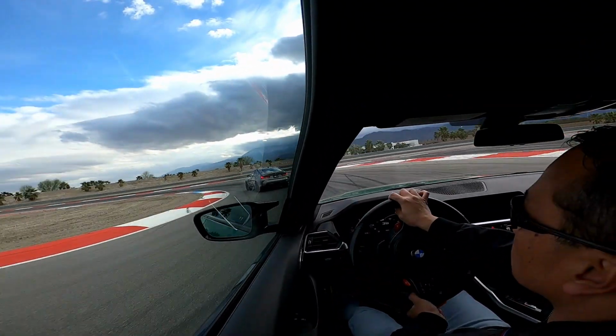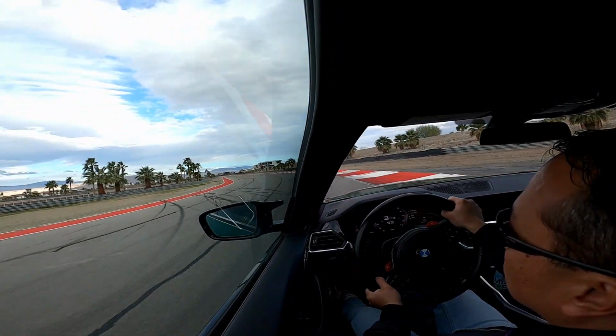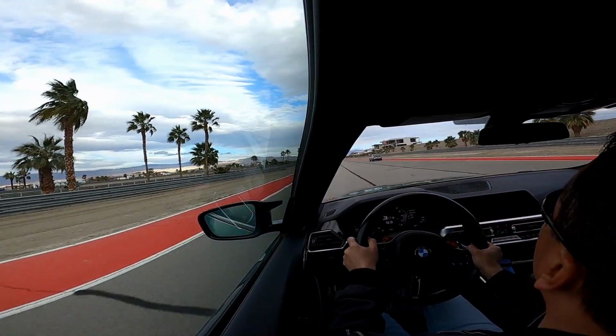Now, Ray, when we get here on the straightaway, I'm going to have you start moving over and let off the gas and let Matt pass you. Come on up here, Matt.